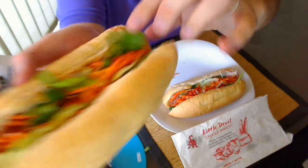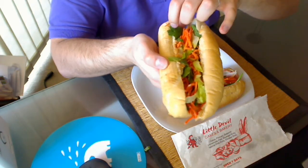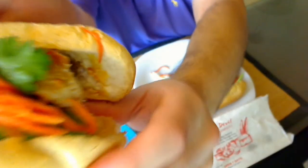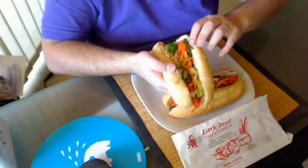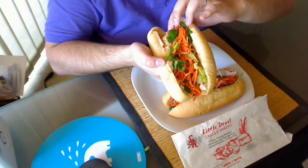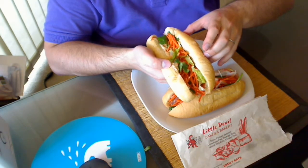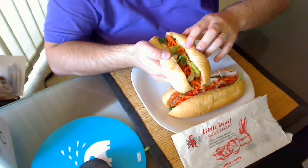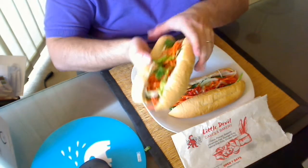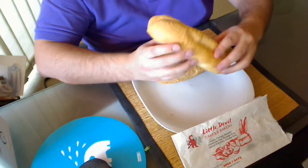Now here's the meatball over here. I might just try and pull it out so you can see it. It is a big meatball. Chili, soy, egg butter and pate, and a special sauce that they put on there, which I didn't quite catch what it was, but it does make quite a difference. So what I'll do is I'll just have a taste of the pork roll.